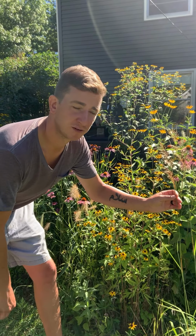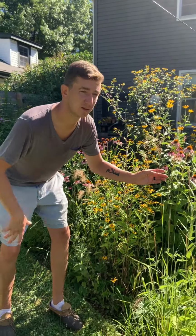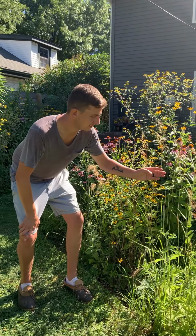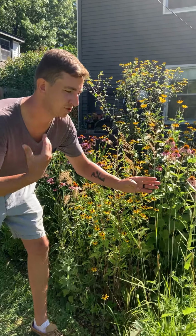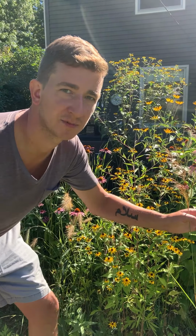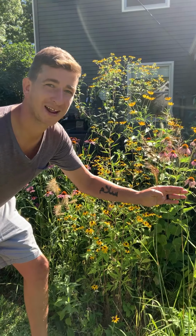This one's probably growing just a little bit too close to the edge here. It's a taller grass. I like to keep it a little further into the middle of the gardens. But this is a little second year addition here, and I generally like to see what's happening in the gardens for the first couple years before we start to make some of those decisions about where plants are growing. So, Indian grass, gorgeous one, you gotta have it.